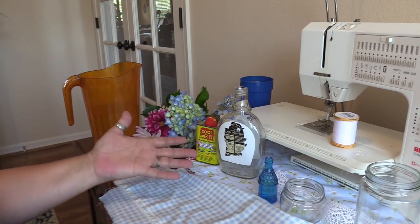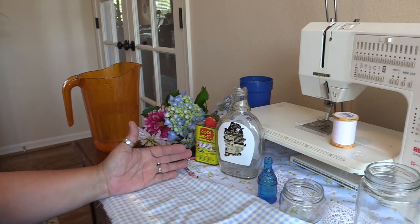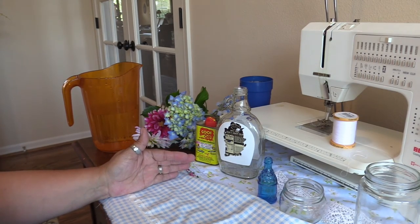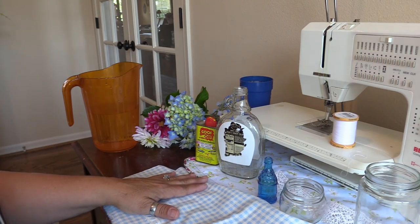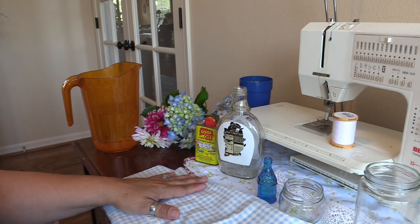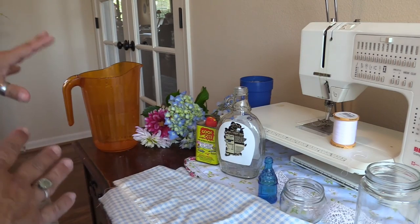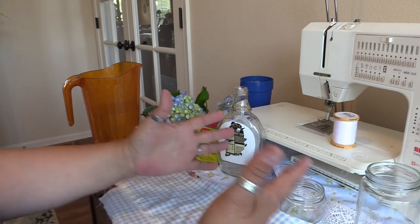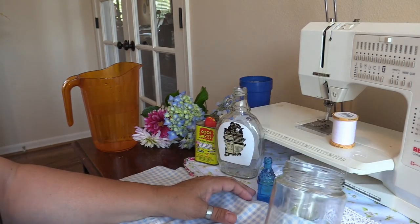But how fun is it to save jars? I've really gotten into this lately. I'm not saving plastic like I used to. I'm hoping in all of my heart that they are being recycled. I feel like we are doing the proper thing in having them separated for recycling. But jars are a whole different story.